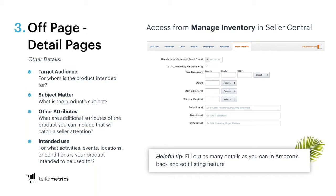Yeah, and a lot of these fields in the back end, Amazon also uses them to help shoppers filter down. So on the left-hand side of your search page, there's a lot of different check boxes you can go through. And by making sure that you're always filling out all of these back-end details, you're making sure that you're showing up in the right places for those customers who are looking for those specific details on a type of product.